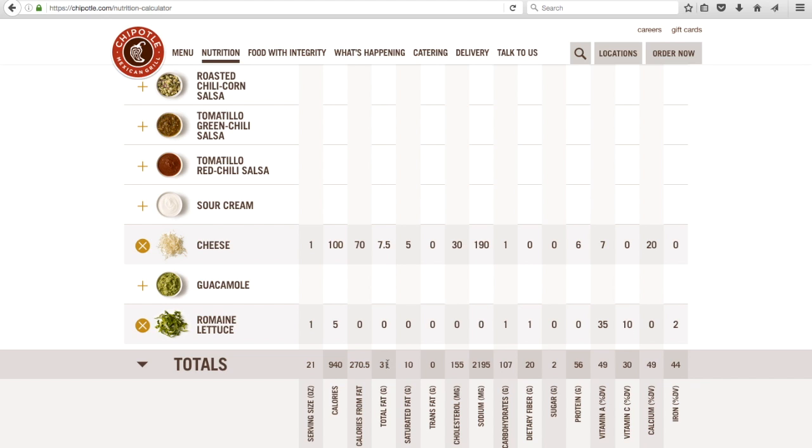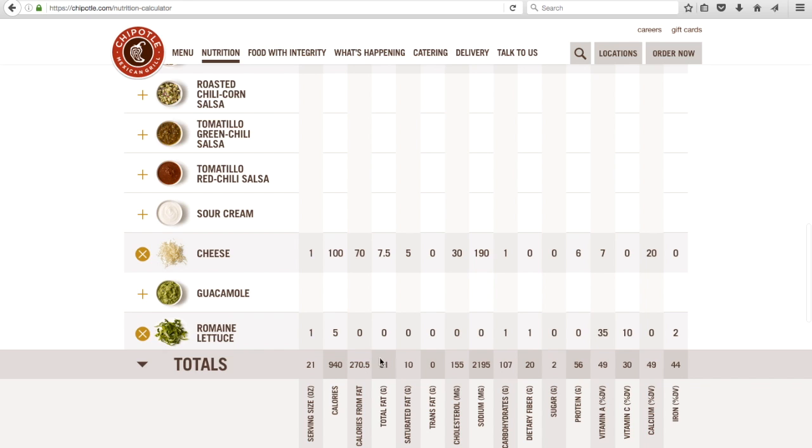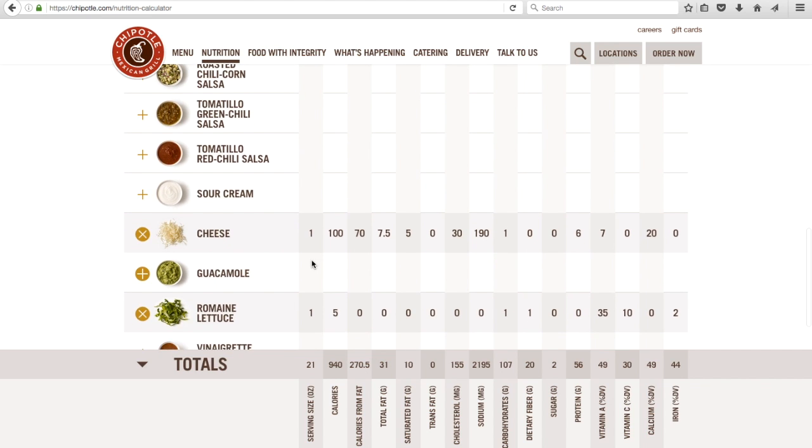And so now we're getting down towards that positive type of meal. Okay, so with the cheese, we're going to take it out for now. But cheese for me, if you have a dairy problem, obviously you would take it out. The cheese here is only 100 calories to begin with, and it's the same amount of protein as fat.